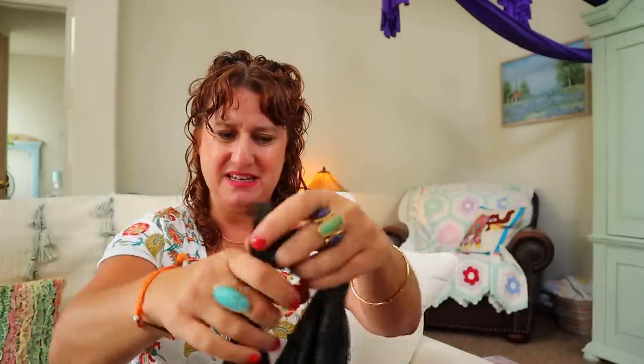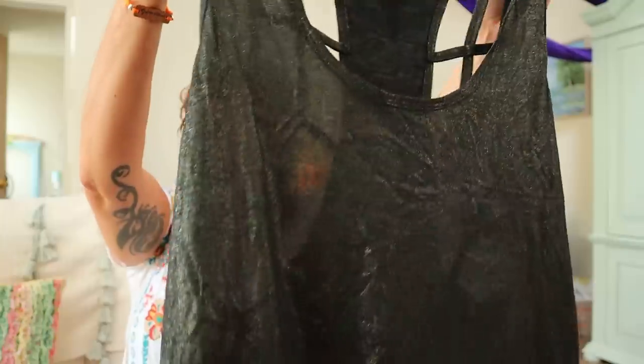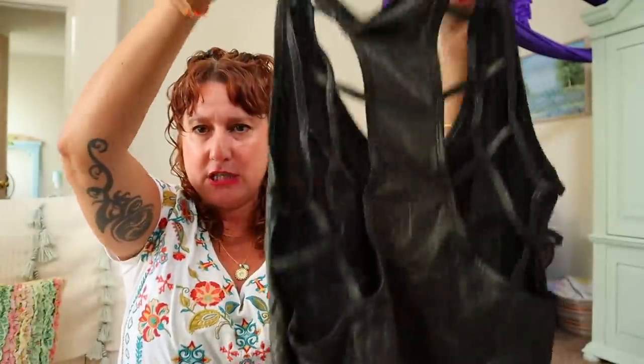What the heck is this? And now we go from something lovely to Victoria's Secret Sport. I get Victoria's Secret Sport if it's interesting and if it's super cheap. This is a metallic KG sports top. I'll probably get like $12 for that.